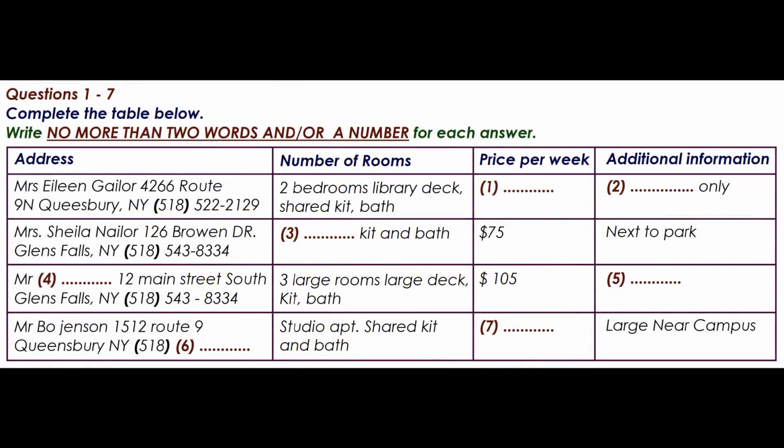You and a friend are looking for a place to live. You have a list of places and go to see a rental agent to check on a number of points. Listen to the conversation between your friend and the rental agent and complete the list.